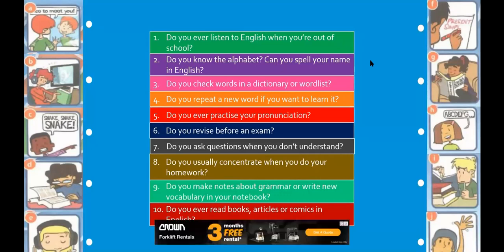Let's look at number 1. Do you ever listen to English when you are out of school? Which one should be the answer from A until J? Which picture do you think is the most appropriate? It's E. Alright? Number 2. Do you know the alphabet? Can you spell your name in English? Which picture shall this interview question go to? It's H. As you can see from the picture there, the girl is spelling.